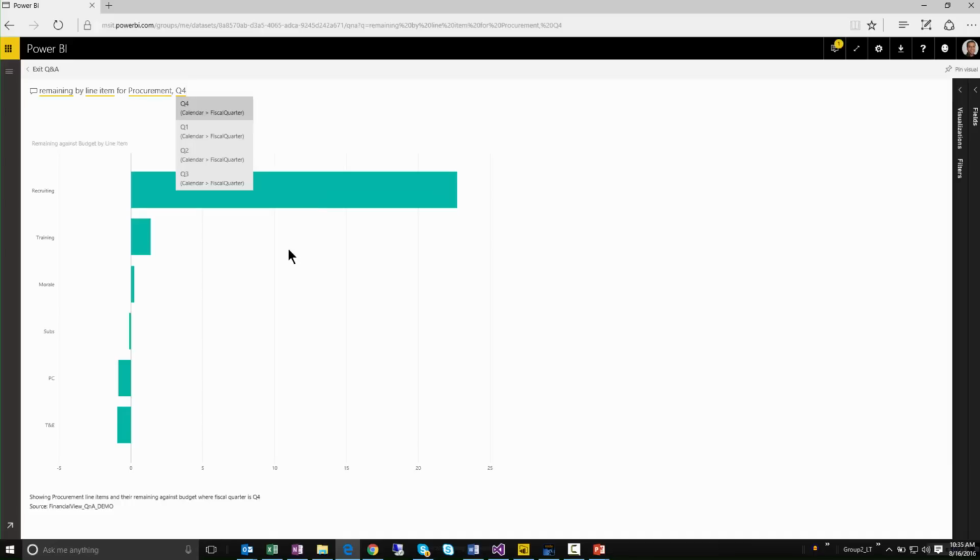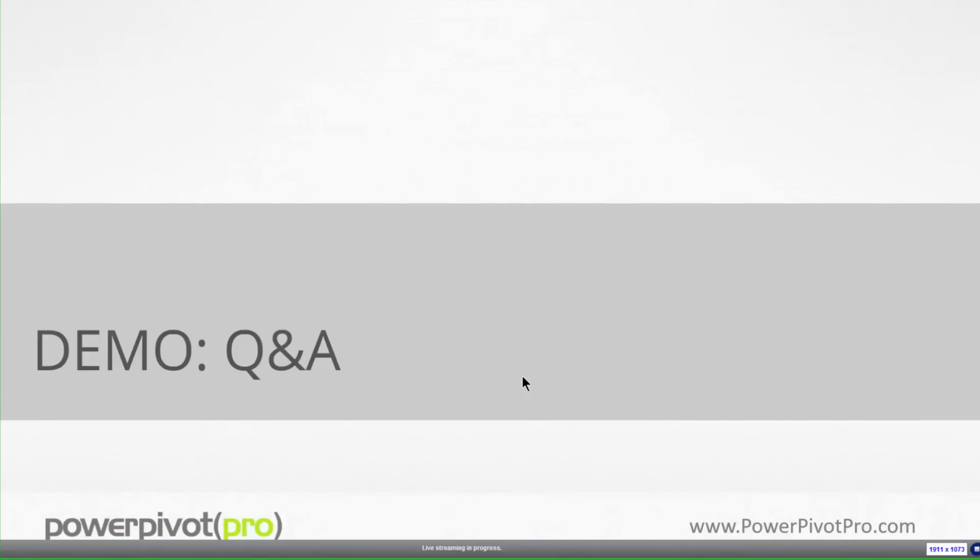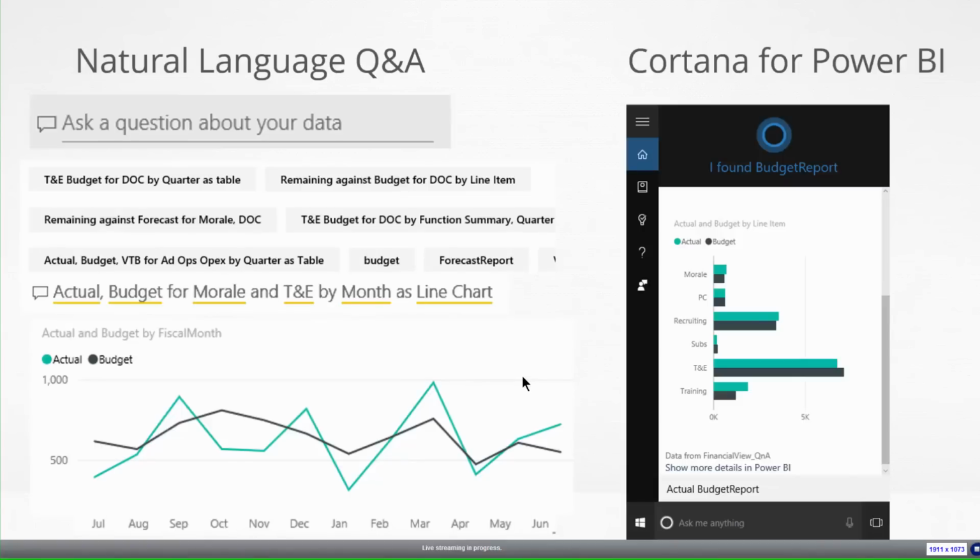Every time I see this, it's pretty apparent to me that this is way faster than any human interaction could be. I mean, imagine asking somebody over a phone or sending them an email or whatever. This is way faster. So it works great for the business user, and of course it frees you up to focus on the tasks that you really want to do.